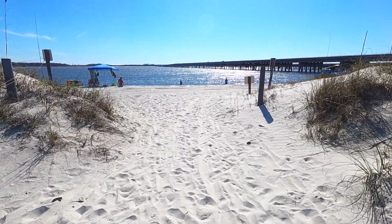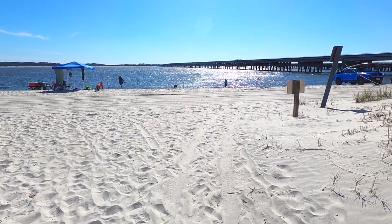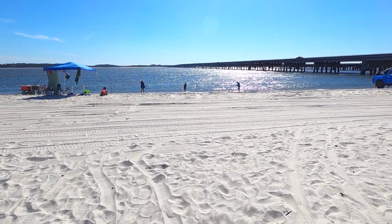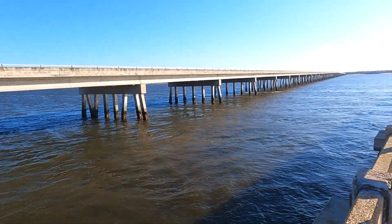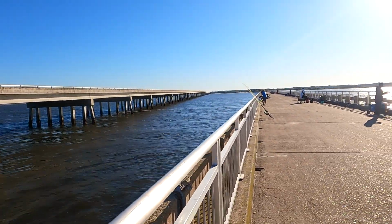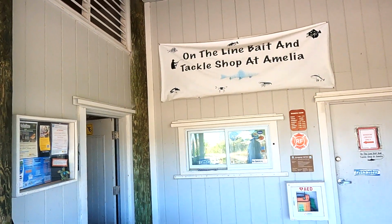We'll see a lot of fishing. From my experience, there's always a lot more fishing at the front of the state park compared to the back of the state park. Another spot that is prime for fishing is the Crady Bridge fishing pier. Access to this mile-long bridge is through Amelia Island State Park, and anglers are known to catch whiting, sea trout, flounder, and more here. There is a bait and tackle shop as well to purchase fishing supplies and snacks.